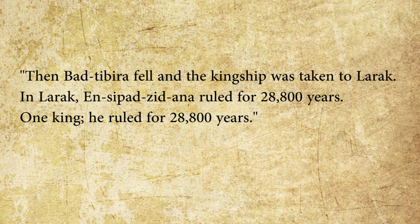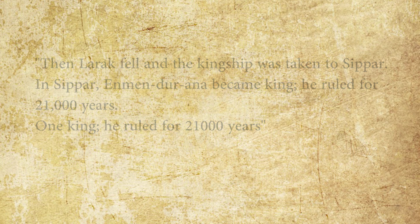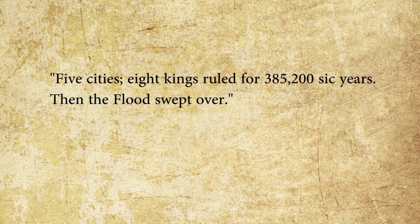Then Bad-Tibira fell, and the kingship was taken to Larak. In Larak, Ensipad-Zidana ruled for 28,800 years. 1 king. He ruled for 28,800 years. Then Larak fell, and the kingship was taken to Sippar. Enmen-Dur-Ana became king. He ruled for 21,000 years. 1 king. He ruled for 21,000 years. Then Sippar fell, and the kingship was taken to Shuruppak. In Shuruppak, Ubara-Tutu became king. He ruled for 18,600 years. 1 king. He ruled for 18,600 years. 5 cities. 8 kings ruled for 385,200 years. Then the flood swept over.